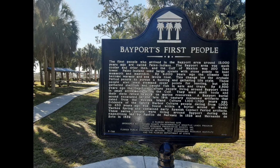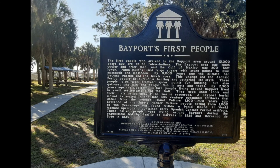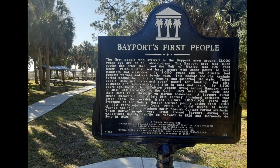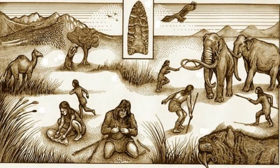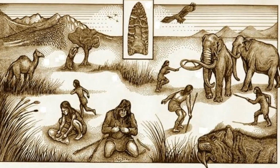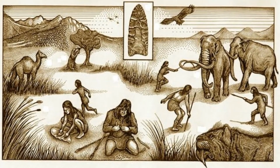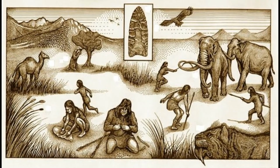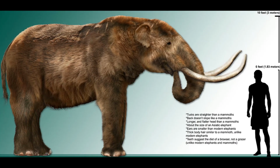So, the next location of this adventure lab takes you to another plaque about Bayport's first people. The first people that arrived in the Bayport area around 13,000 years ago are called the Paleo Indians. The Bayport area was much cooler and drier then, and the Gulf of Mexico was 200 feet lower. These Paleo Indians used large spears with stone points to hunt mammoth and mastodon.